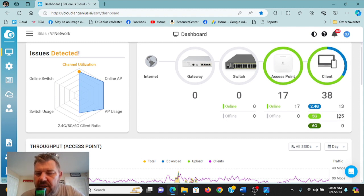Why is that, people ask? Well, the 2.4 gigahertz frequency is a stronger signal. Okay, it's a stronger signal, but it's much slower. And there are only really 3 channels on the 2.4 gigahertz platform. There's 1, 6, and 11, okay? The 5 gigahertz platform is much faster, but it's a weak signal. And there are also a lot more channels for the clients to connect to. So it prevents congestion in the channels, okay?